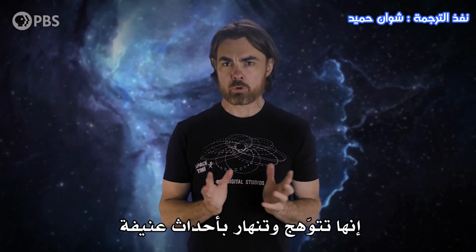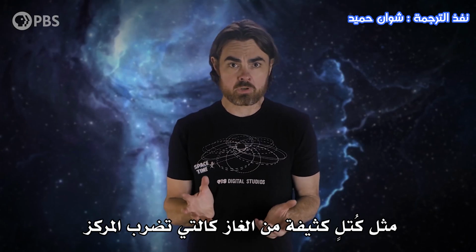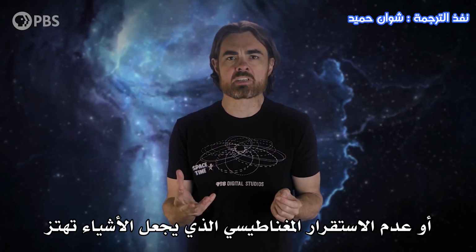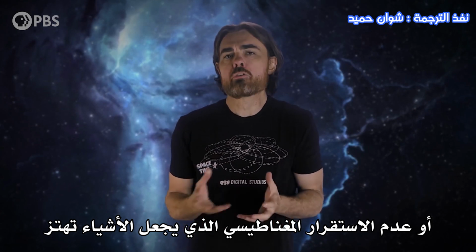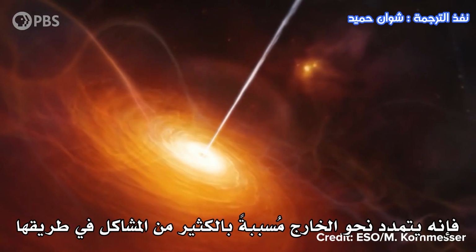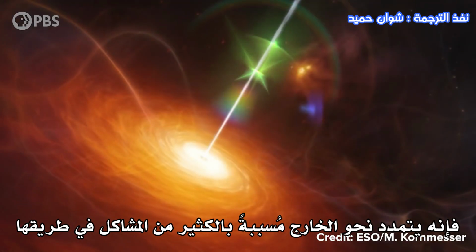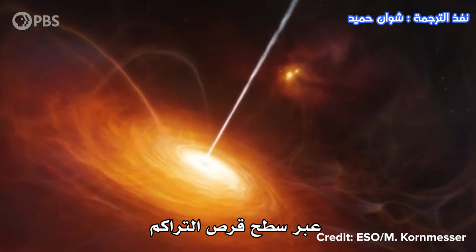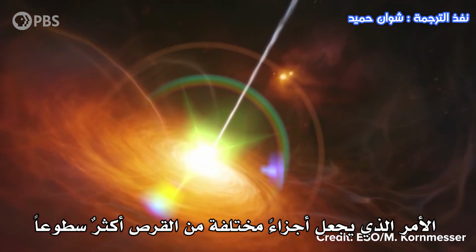They sputter and flare with violent events, for example as dense clumps of gas hit the center, or magnetic instabilities shake things up. However it happens, when a flare is generated near the black hole, it expands outwards, and it causes a lot of trouble along the way. The expanding shell first rips across the surface of the accretion disk, causing different parts of the disk to brighten.